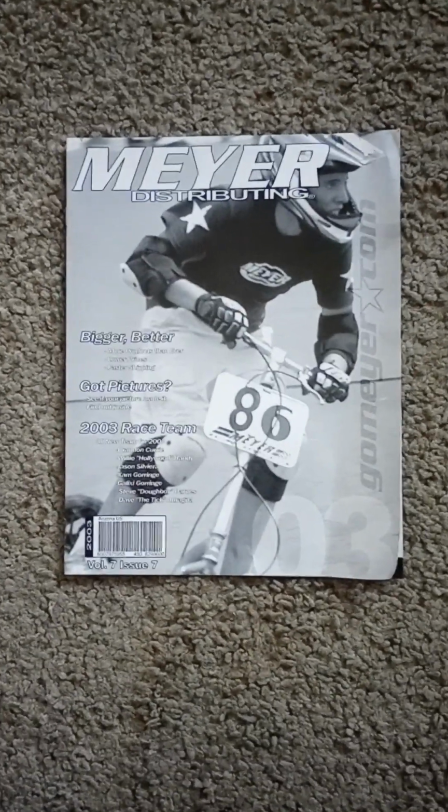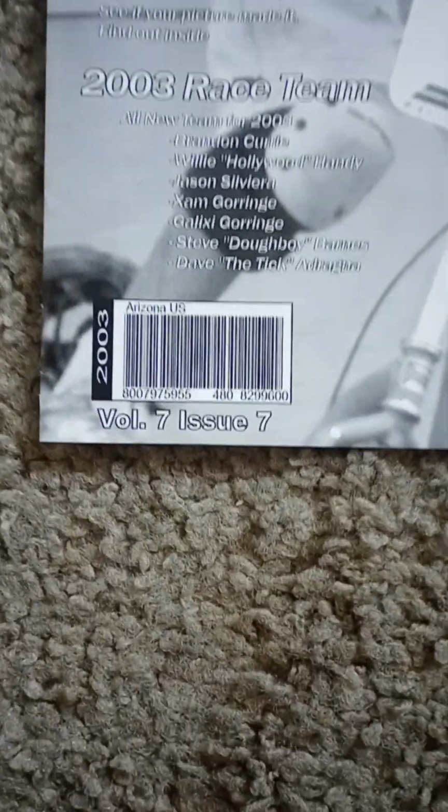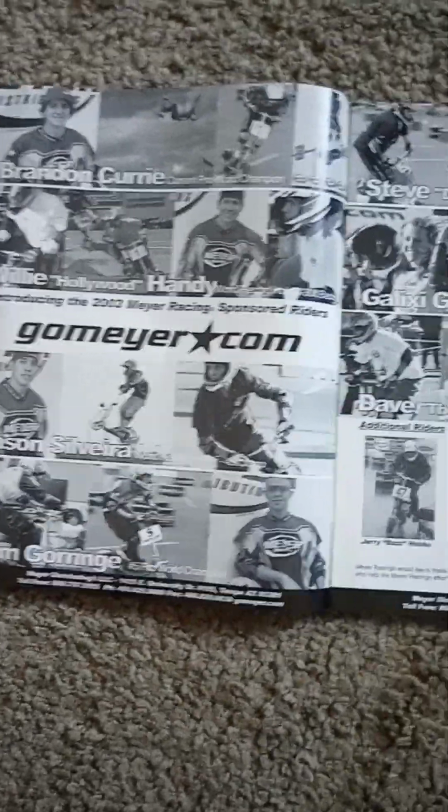I've got this old Meyer racing magazine that was released in 2003. Super old school. A lot of cool information, cool photos.